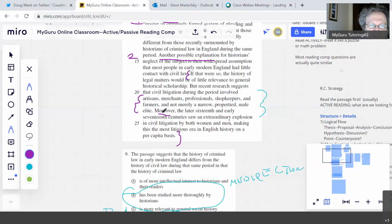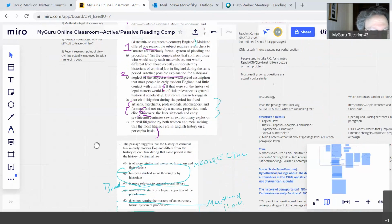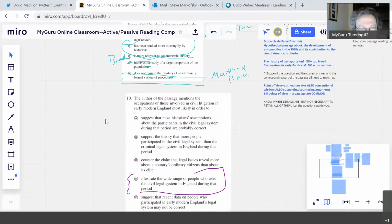Okay. Well, see, that's where the misdirection comes in. So even though they're talking about both at the same time, it's not comparing one to the other. It's not saying which one is more or less than the other. It's just saying, don't just focus on the elite because a wide range of society also used this. That's where the misdirection comes in. Because when you look at that answer choice, it says counter the claim that they reveal more about a country's ordinary citizens than about the elite. It's not drawing that comparison.